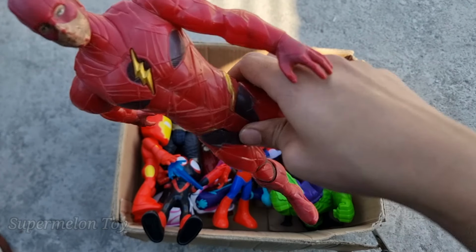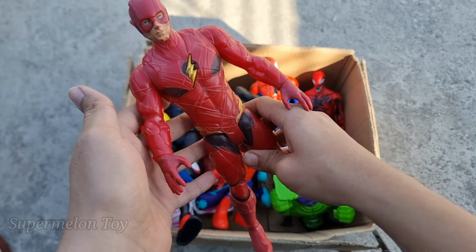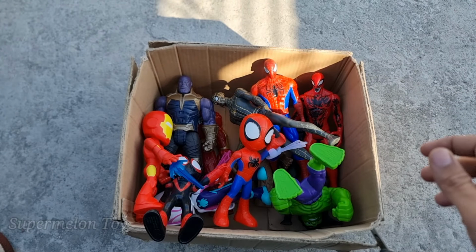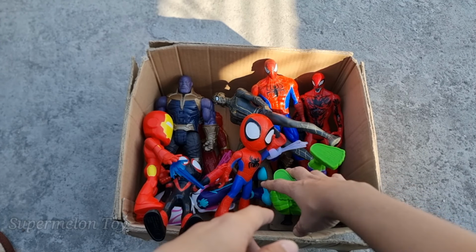Wow, guys, Flash looking super cool and super strong and fast. Guys, he's one of the most fastest superheroes out there. Wow, he's so cool, guys. Look at him. Wow, amazing. Now, guys, let's pick another one.